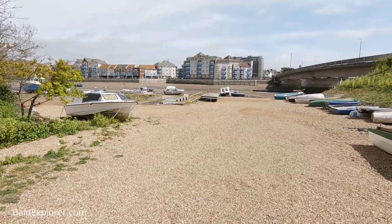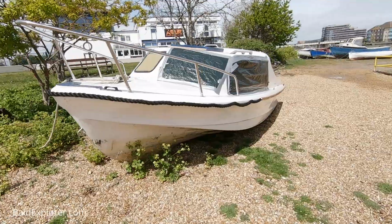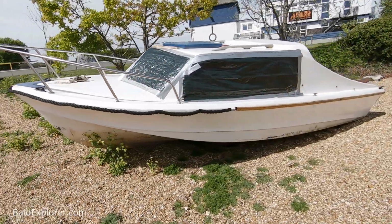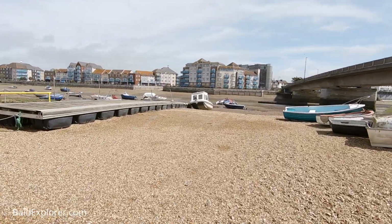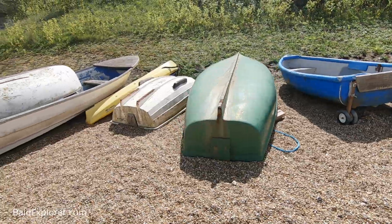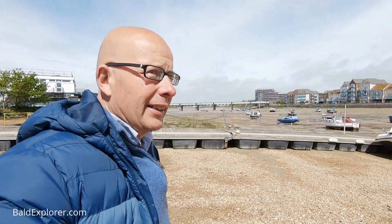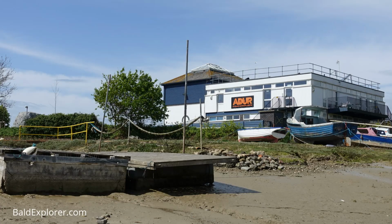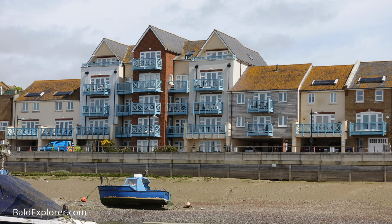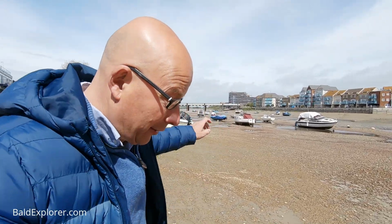Because the tide is right out and the river is tidal, it means that one can get right down to the very shingled part that's usually underwater when the tide comes in, and we can have a look at some of the boats, which I thought would be quite interesting. It's quite a wide estuary, really. You've got the Adur wreck here, and then on the far side you've got all the new flats that they've been putting up. I don't know how boggy it's going to be. I didn't put the best of shoes on for this because I didn't know it was going to do it.